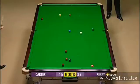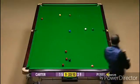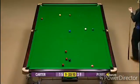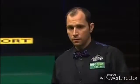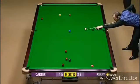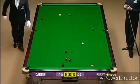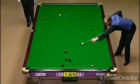Four. Blue, and he can finish on choice of reds. He can play for the one that's between the black and pink spot. If he screws it a bit further up, he's got the one next to the black. So he's just looking at the scoreboard, 27-9 in front, working out how many reds he needs.